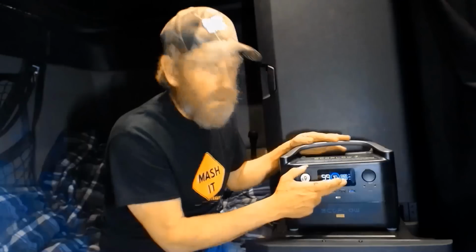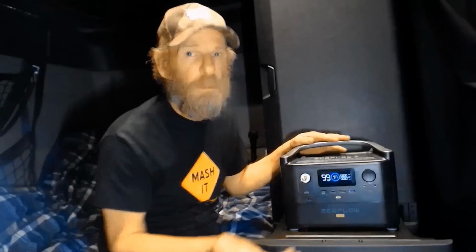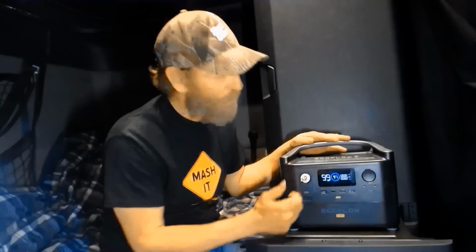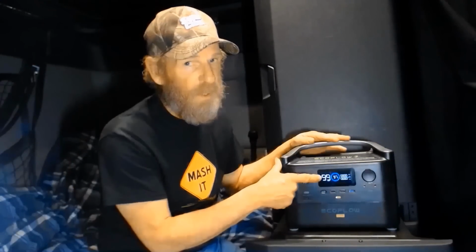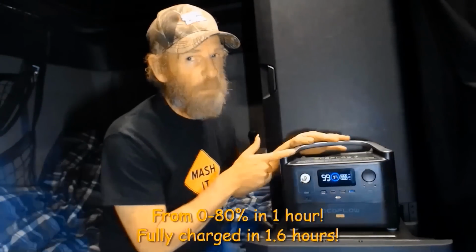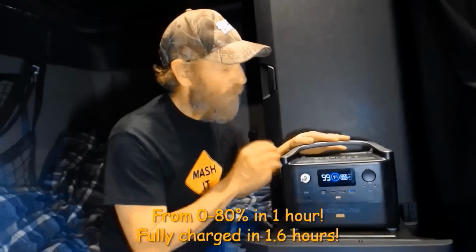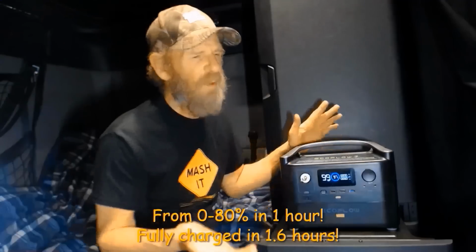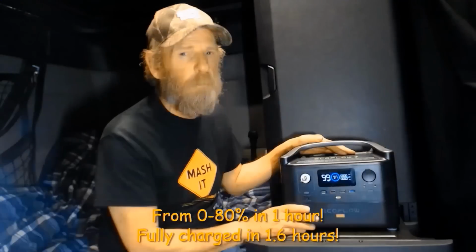These other digit displays over here will tell you the input wattage, the output wattage. Obviously, if you're charging it, it'll be the input wattage. It'll also tell you how many minutes or how many hours it'll take to charge. I'll give you a hint. From 0 to 80% in 1 hour. And if you want a full 100% charge from 0, it only takes 1.6 hours. That's not long. Go grill a steak, go catch a fish, come back and your unit will be charged.